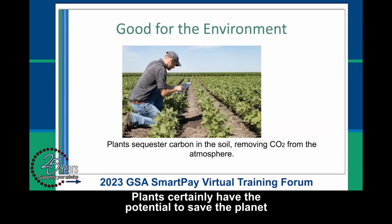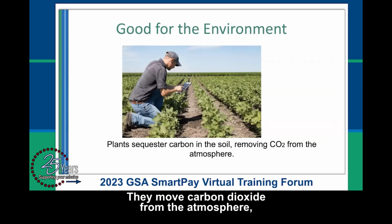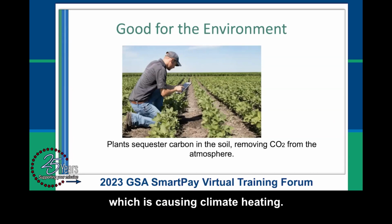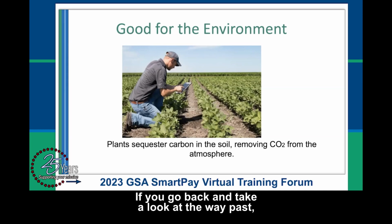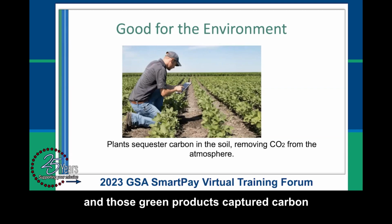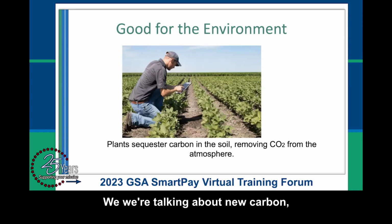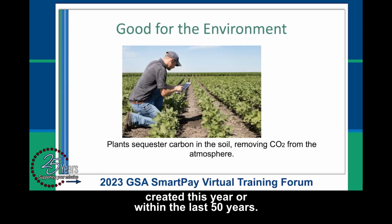Plants certainly have the potential to save the planet through the process of photosynthesis. They remove carbon dioxide from the atmosphere, reversing the buildup from burning fossil fuels, which is causing climate heating. If you go back and look at the way past, eons and eons ago, basically the Earth had a higher level of oxygen when it had all the green plants growing, and those green plants captured carbon from the atmosphere. They stored it, and now it's buried beneath the ground in the form of oil and coal, which are old carbon. We're talking about new carbon. We're talking about something that's recent, created this year or within the last 50 years. That's the kind of carbon we're talking about.